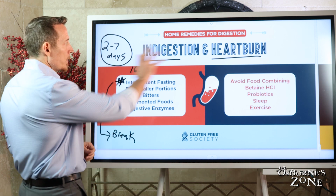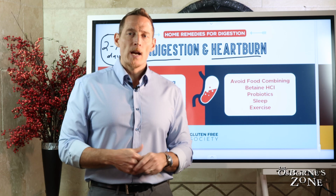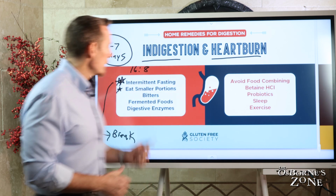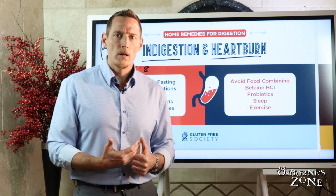Number 2, a very free, very common solution is to eat smaller portions. How many times have you been with somebody, whether a family member, going to a restaurant where the plate comes out and the servings are massive, right? The servings could feed probably 4 people, and then they eat the whole plate. They clean their plate. And then after the dinner, they're like, oh, heartburn, digestion. They're so full and they're so bloated.